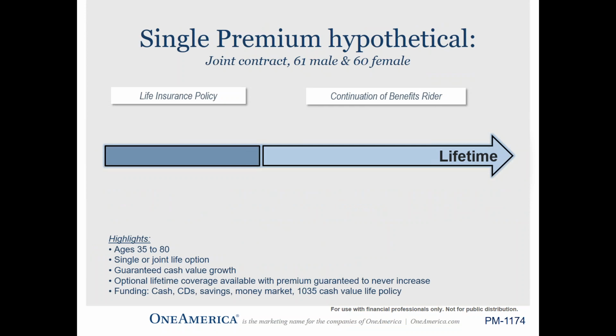So now I want to go back to our conversation with that couple, a 61-year-old male and 60-year-old female. I want to show them a nice visual of how their asset care policy would work from an LTC claim standpoint. So I like to use a timeline example. Here on the screen is a timeline where day one of paying out for long-term care would be on the very far left of your screen. Now we'd exhaust that life policy first before the lifetime rider kicks in.